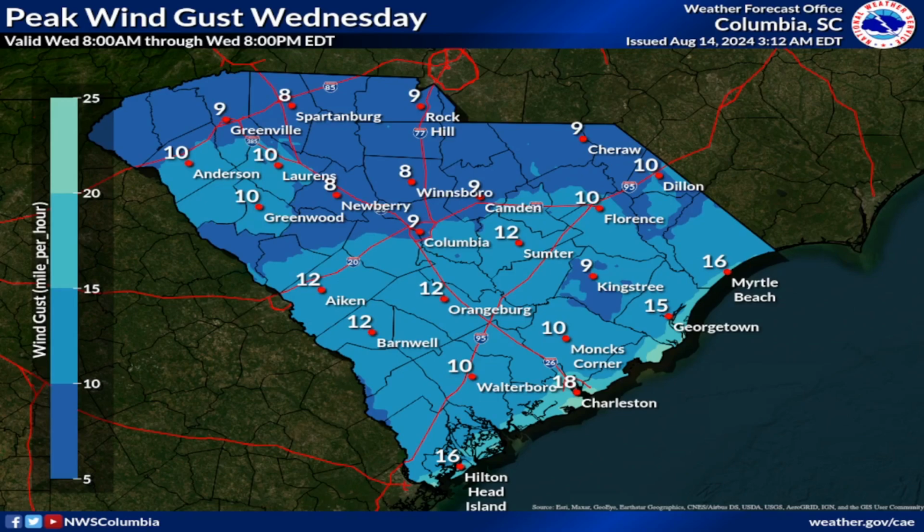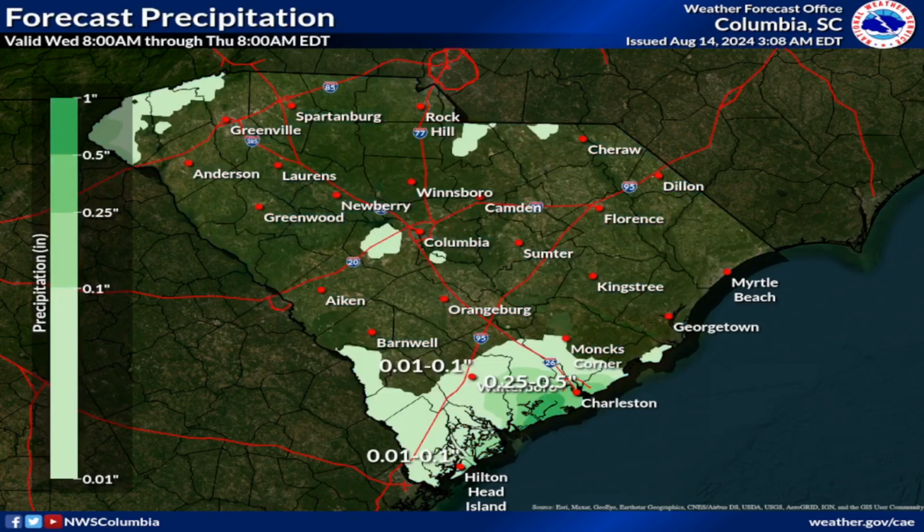And peak wind gusts can gust up to, like I said, around 9 to 10 miles an hour in the upstate and the northern portion of South Carolina, maybe even 10 to 12 miles an hour from the Lowcountry all the way up into the PD region, and then along the coast around 15 to 20, maybe even an isolated 25 mile per hour wind gust can be possible. In terms of precipitation, you can see that we do have just a chance for some precipitation up there inside the very far upstate of South Carolina, maybe around 1/10 of an inch to maybe even 1/4 of an inch possible.